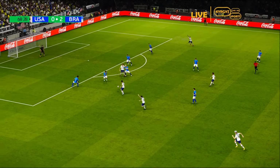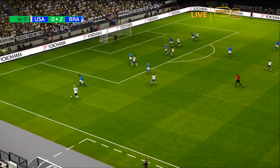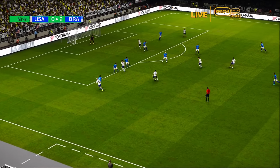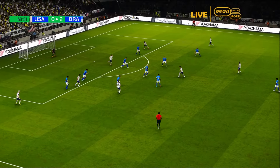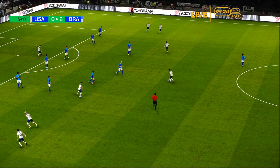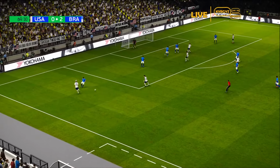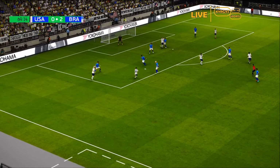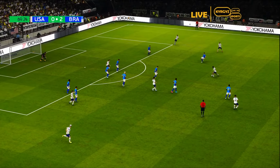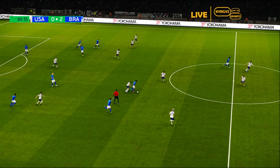Tries to dink it through. Pulisic. Lovely feet. McKenny. Pulisic. Adams. Musa. Out to the left it goes. Pulisic. What a letdown when you've got such presence and movement. Well, the crowd clearly liked what they just saw.